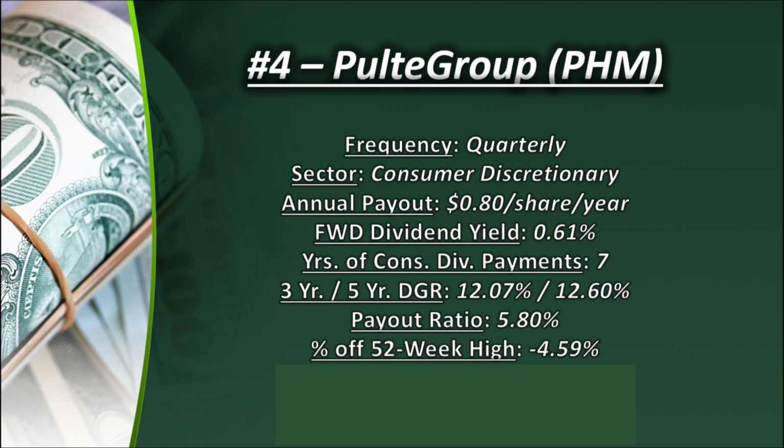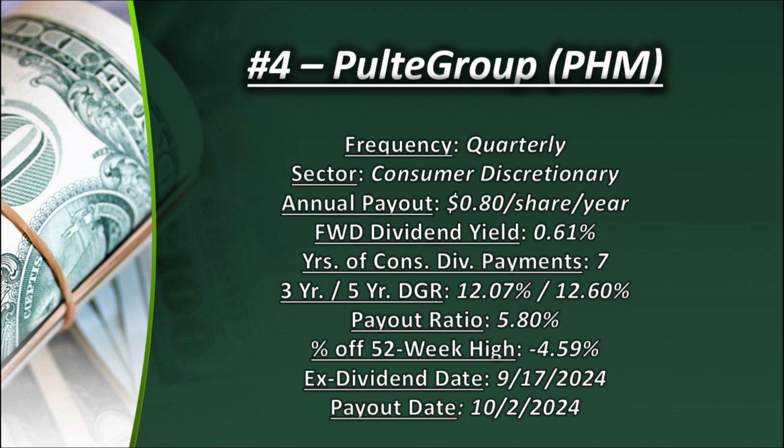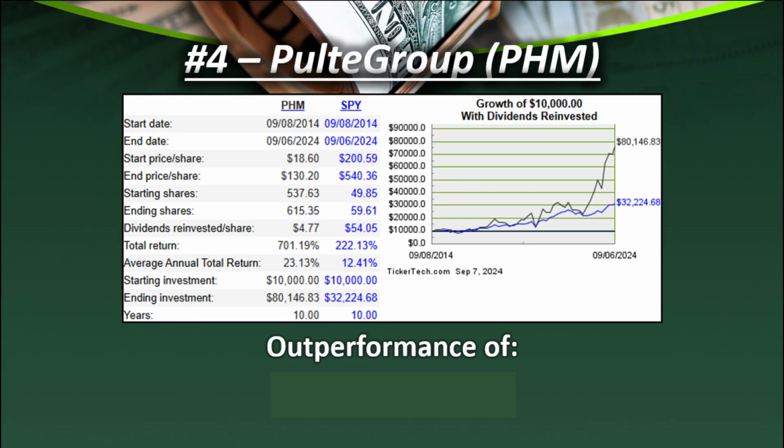It has an ex-dividend date of September 17th with a payout date of October 2nd, and looking at this chart, this is over a 10-year period. PHM would have turned $10,000 while reinvesting your dividends into $80,146.83, which outperforms the S&P 500 by $47,922.15.